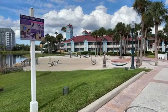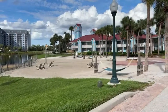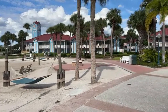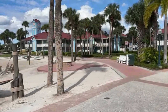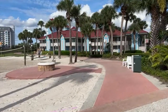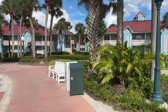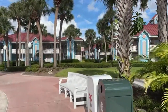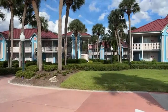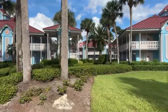So again, fireworks over the ball. Come to one of these beaches facing this way. And you can see they do have a fire pit. All Disney resorts at night do s'mores. You can get marshmallows for free, but they charge a fee for the graham crackers and chocolate. So this is Martinique. They're all two-story buildings, exterior entrances in.